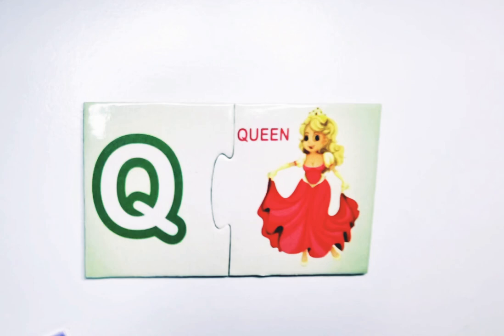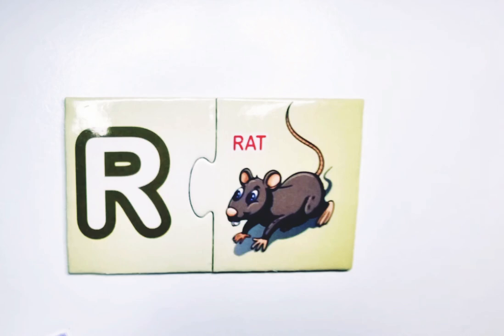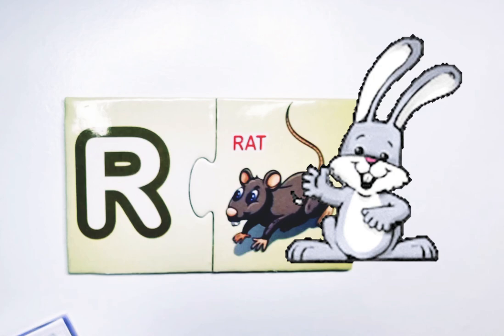What comes after Q? Do you know that? Yes. It's R. Here you are. R for rat. What else starts with the letter R? R for the color red. R for rose, the beautiful flower. And R for rabbit. Right.